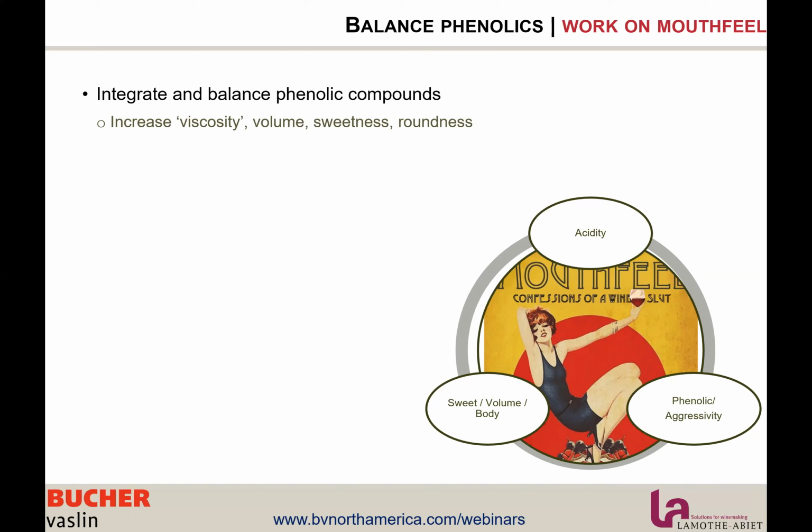How can we do this? What are the tools available to winemakers to do this? Polysaccharides. We can have polysaccharides during fermentation. Yeast are releasing mannoprotein. You can use yeast derivatives, but you also extract plant polysaccharides coming from the grapes, especially when we use enzyme Crush White. We're extracting much more polysaccharide at this step, which will help balance the mouthfeel.